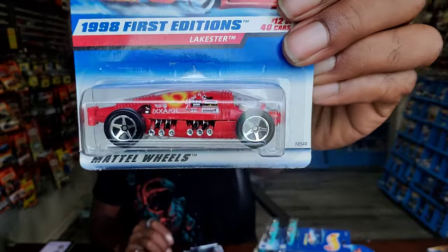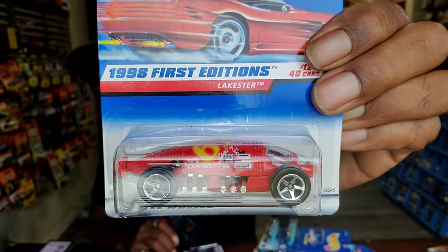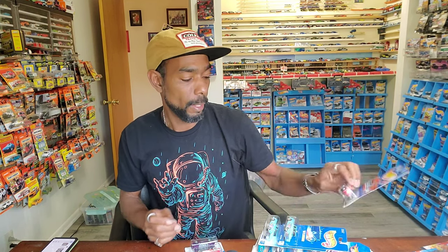Another first edition, 98, the Lakester. I don't know why I love this car, but I do. Because it's like a rocket. Rockets. And a late edition with the red stealth on it.